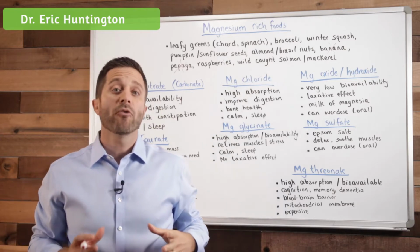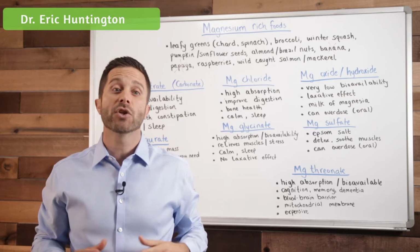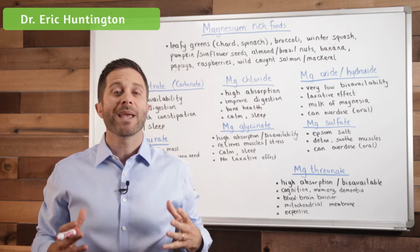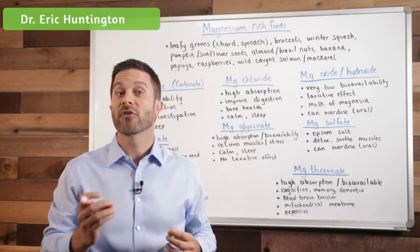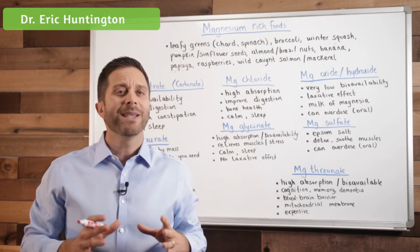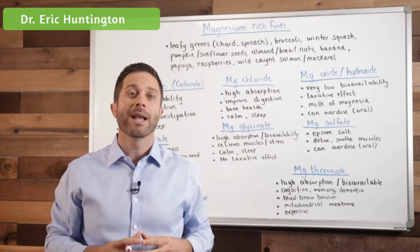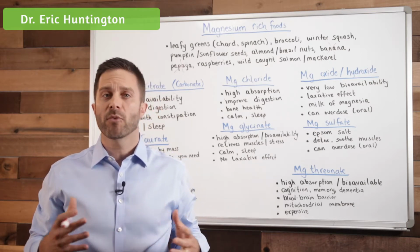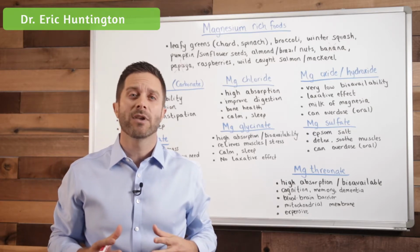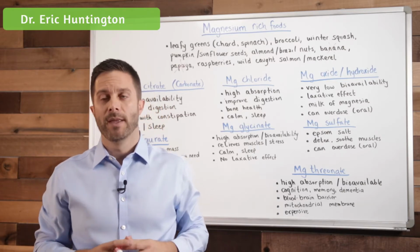Now, most people are also going to need to take a magnesium supplement. As I mentioned earlier, there are several different kinds of magnesium available. This is because magnesium must be combined with another substance, either a salt, an acid or an amino acid, for it to be stable in supplement form. These compounds vary in how well they're absorbed and also to some degree in their health benefits and bioavailability. Bioavailability is how well your body can actually use it. So let's break this down.